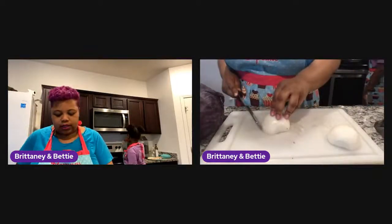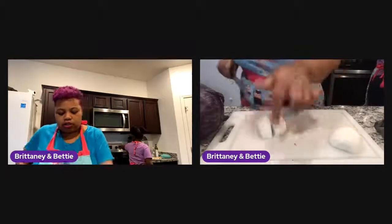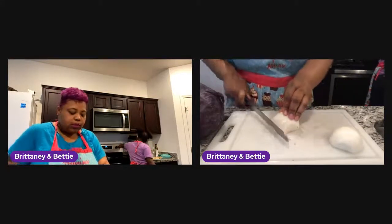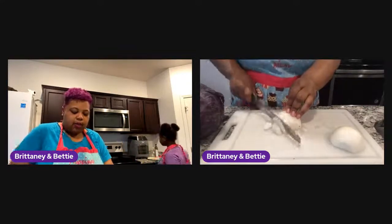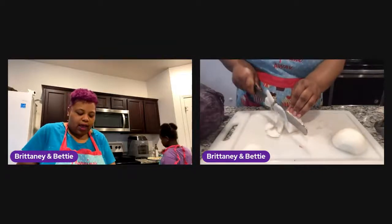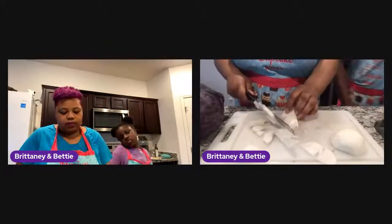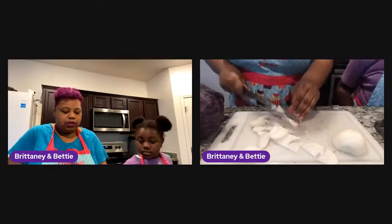Cutting my onion. And I just do a coarse chop. Right in the middle. So you twist it. Good job, Betty. And y'all, I like a real big knife. I'm just so used to using this knife, I can't imagine using anything else.